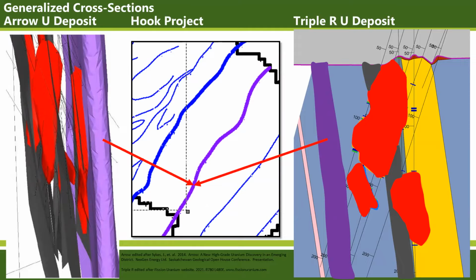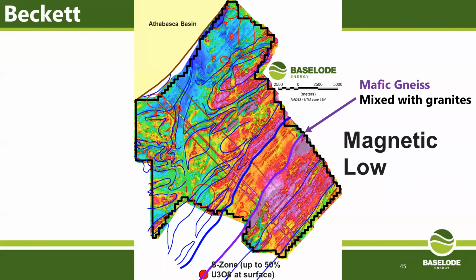What are the chances that there is a certain lithological control on mineralization along with structural control? We've got the right setting here. We've got the right setting at Beckett on our Hook project. And there it is. You can follow that zone down. So that zone is very exciting.